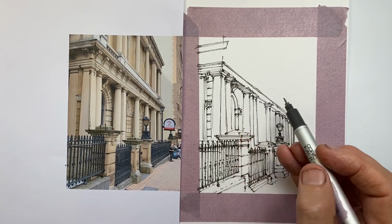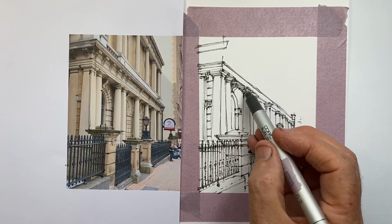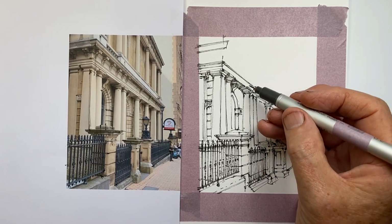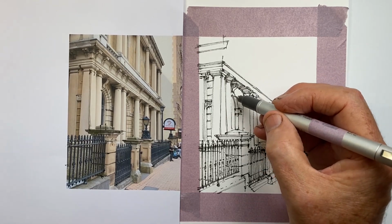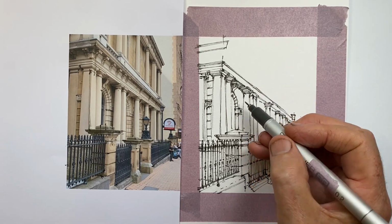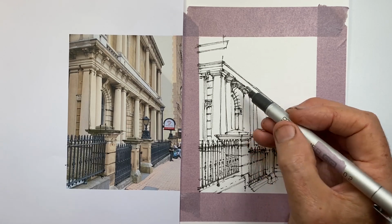But what I also do is I look at the overall length of the building, or rather the overall width of that length, that front facade on my drawing. Now, this is where I've put tape around here because that's where I want my drawing to end, and I want all my lines to sort of end in a neat row.